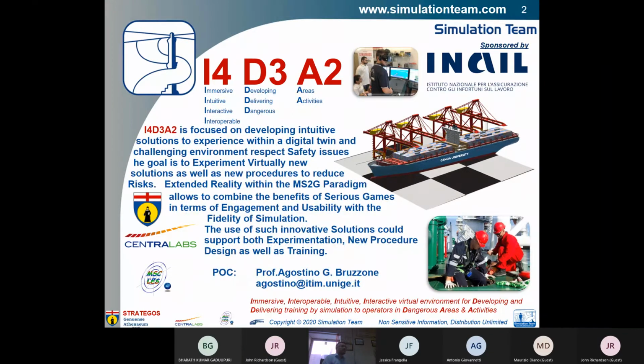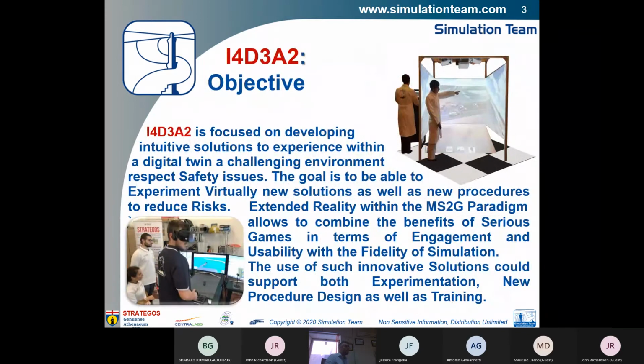This project is funded by the Italian National Institute for Safety and Security at Work, and the idea is to use extended reality to develop innovative solutions in terms of digital twin, virtual environment, mixed reality environment for safety and security in the marine port area.